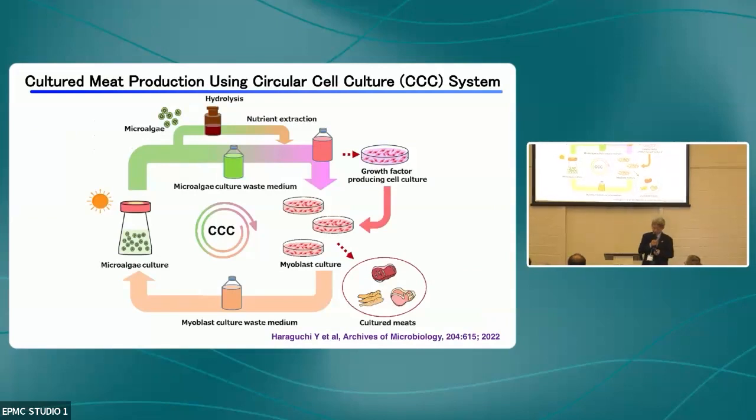In that case, we start from here. Regarding growth factor, we have collaborated with a Japanese integral culture company so that we use their technique. First, we culture the cells using some serum, after culturing the growth factor producing cells. And after that, we culture the myoblast using such a serum supernatant containing growth factor. And then we culture the algae using myoblast culture waste medium. After that, we extract nutrients from these expanded algae. And after combining the microalgae culture waste medium and the nutrients, we move to the second cycle.